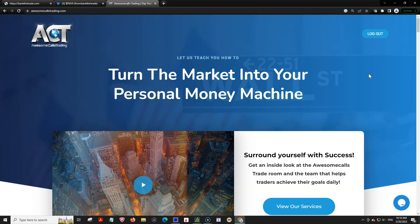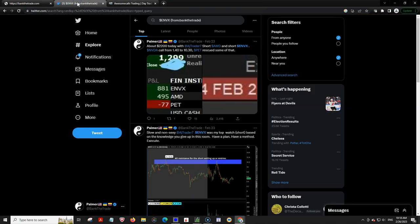And in particular, this ENVX trade in Awesome Calls. Awesome Calls is just as much about the opportunity as it is about the education you get in the room. Because there are opportunities to trade all stocks all the time, okay? But some of these trades like ENVX, it's not AMD, it's not NVIDIA, it's not Tesla, it's not Apple. It's one of those obscure stocks that for some reason is on AJ's list, okay? And if something's on AJ's list, that's where we want to put our focus, especially early in the morning.